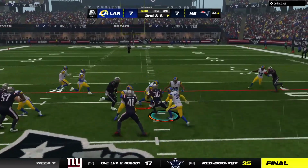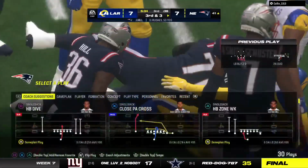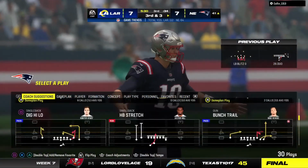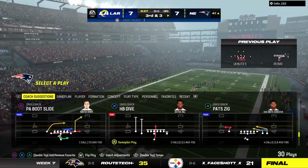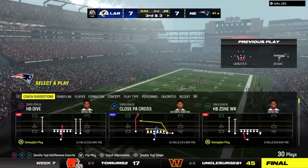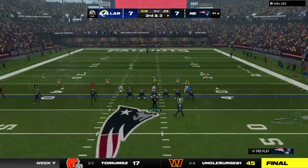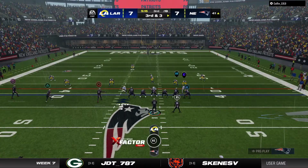Here's Hill again on second down. Just not a whole lot of room to operate there on that carry. No, not at all. They did a really nice job staying in their proper places and not allowing any lanes to open up. A good chance this is 4-down territory if they're unable to convert. But right now looking at a 3rd and 3.